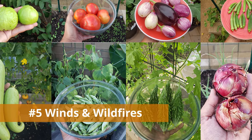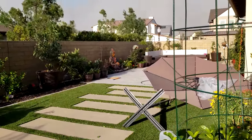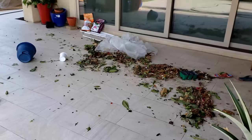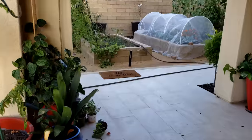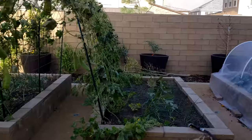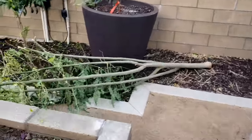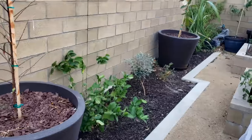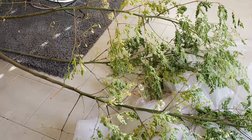Winds and wildfires. Not something we expected, but we had crazy Santa Ana winds that caused a lot of damage in our garden just before I released this monthly video. You can see the devastation and you can see how strong the Santa Ana winds are. This is one of the strongest winds I've ever seen, and unfortunately our moringa tree was down. You can see the tree has snapped at the base, and luckily that was the only casualty that we had, but we lost one tree. We were still able to save the leaves.